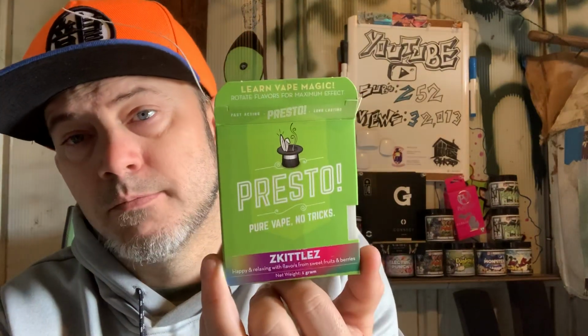If I buy 4 strains of something else, I got 4 Prestos here, and the odds on me hating all 4, you know, is obviously 1 in 4, but it's almost slim to none. I'm gonna like one of them usually. So I was actually disappointed that I didn't like a single one. The flavors weren't good, but not with Presto.